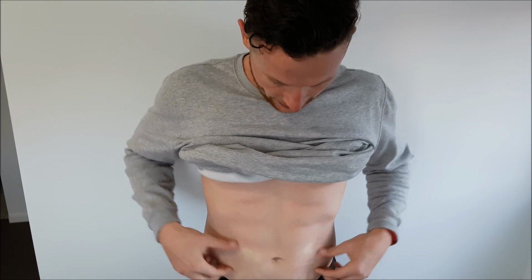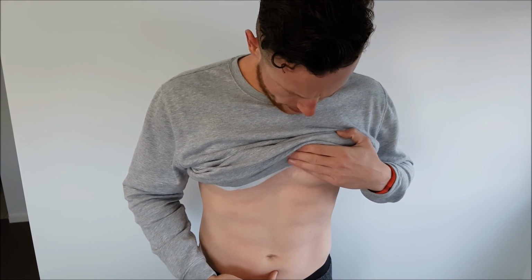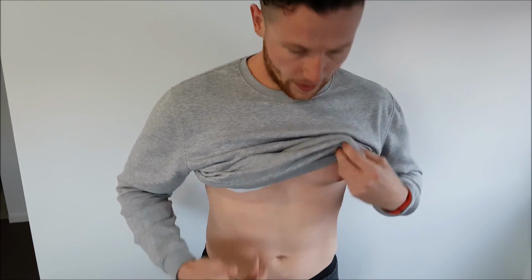As I get leaner, which I am doing at the moment, this part here will slowly get smaller and smaller. That line there will start coming out. That line will start coming out. These lines will start coming out more. And I will have a nice, impressive 6-pack, which is the goal.